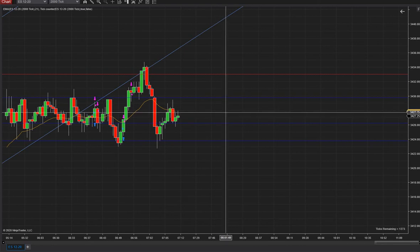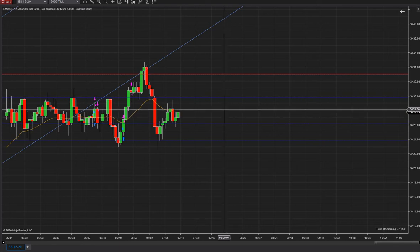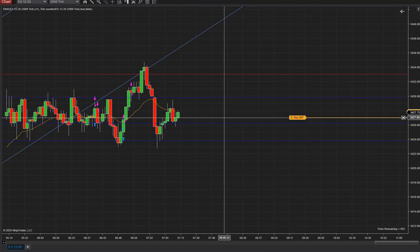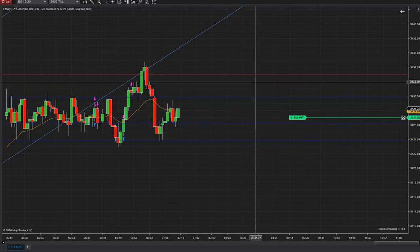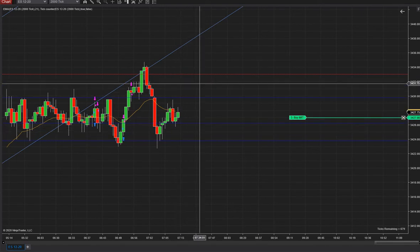So we ticked over. Might get it right here. We come back. Otherwise, I'll just place it above that. But since it's a doji, that's why. Order submitted. A doji right at the support.